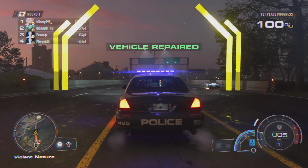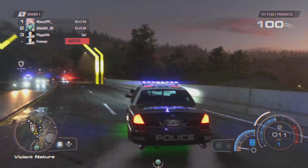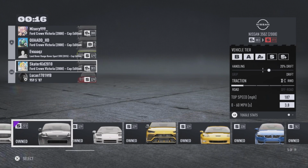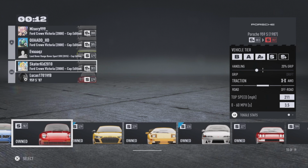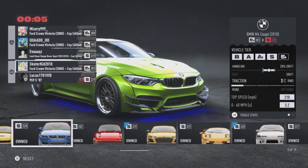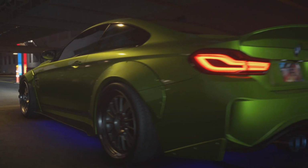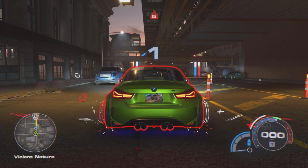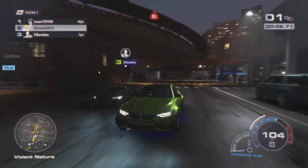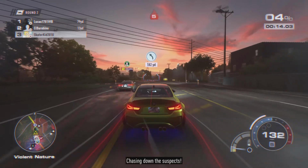There I am. Aw, damn. Let's see, we don't have that upgraded as much, but what we definitely use, we use the BMW. Definitely have to upgrade the Porsche 959 and use it.